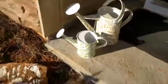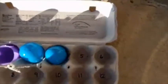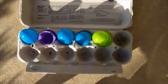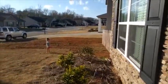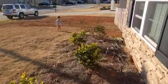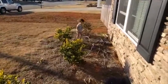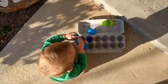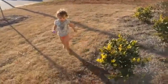Let's see. She's found 1, 2, 3, 4, 5. Oh, she took 5 eggs, and there's 7 left. Did you see the sticks there? The big sticks by the house? Go for it. Here she comes. Woohoo! This is fun.